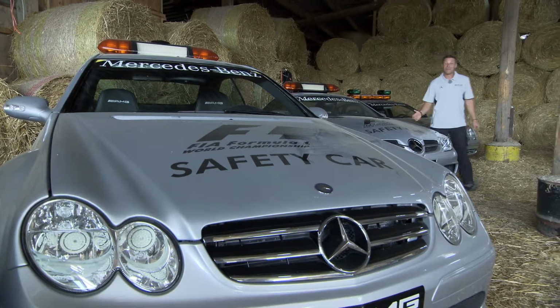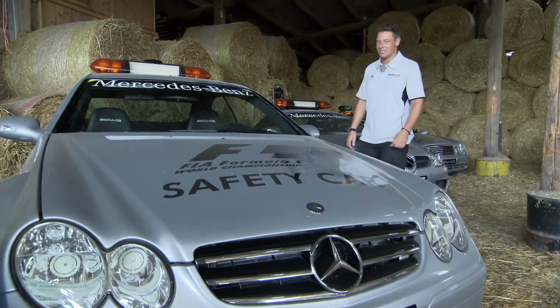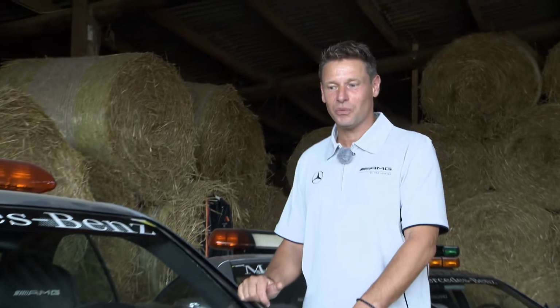So now we come to one of my personal highlights, the CLK 63 V8 engine, 6.3-litre cubic capacity, a beast of a car. The engine's called the M156. Back then it was a completely new engine with incredible output, from 360 horsepower, now here well over 500 with this car.